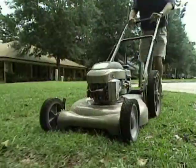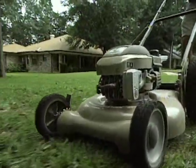So I guess that's where the mulching mowers you hear so much about really come in handy. That's exactly right. They take the cuttings and put them into little tiny pieces, and it's not ugly, and it's pure nitrogen, so it feeds the lawn beautifully.